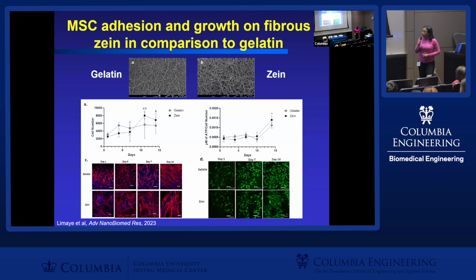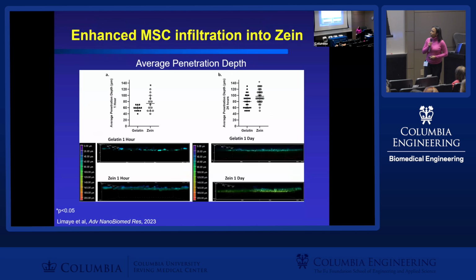So we did a study here very recently. We just published, comparing head-to-head zein with gelatin. If you notice in these growth graphs and ATP viability, they're tracking pretty much in lockstep with growth. So that's a good sign that the zein does support all of the growth as gelatin would. And in fact, it starts to do a little bit better as you go longer in culture.